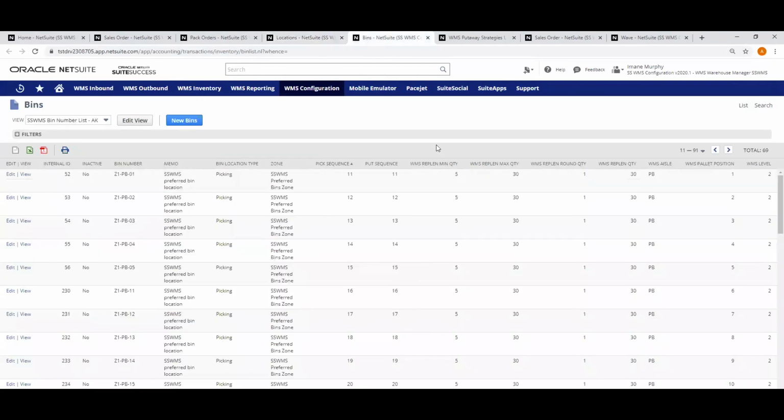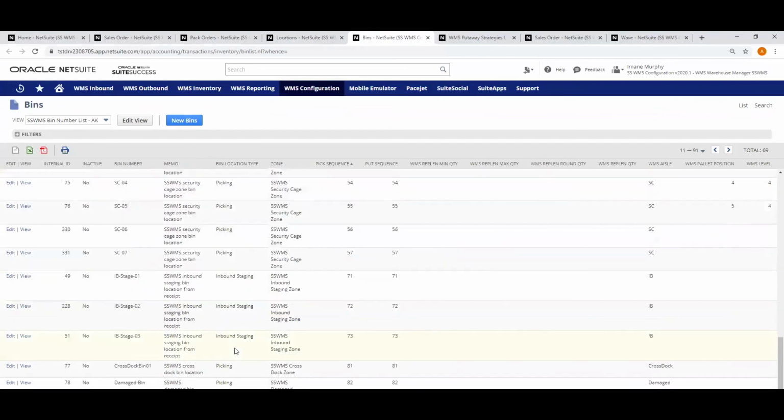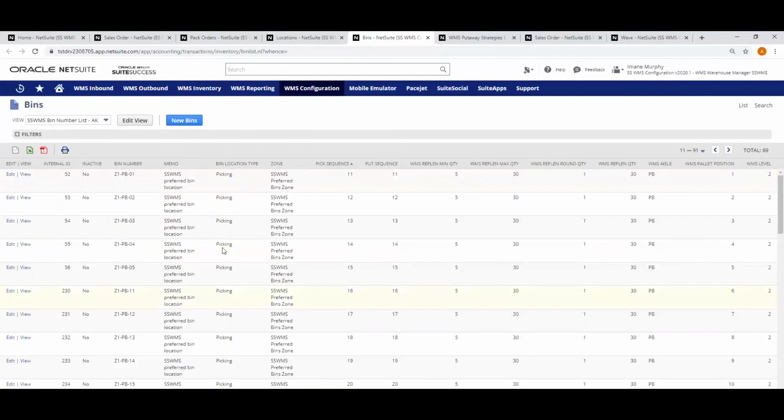Moving on, the bins. The bins are somewhat the heart of WMS. WMS is going to augment the bin location record with some additional fields for supporting warehouse. So you've got your standard bin number. These are, again, the native NetSuite bin locations. We've incorporated a bin location type here. You'll see most of these are picking. If we scroll down, you'll see there are some inbound staging, outbound staging, and work in process types of bin locations. Those are going to drive picking priority, as well as where bins show up from an operational perspective.